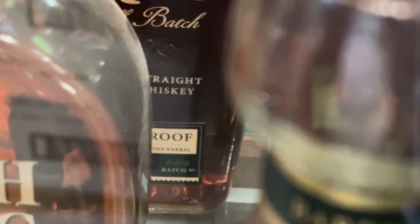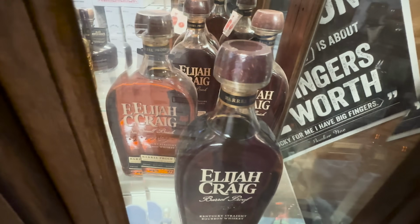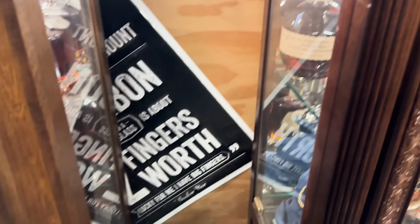Yeah, but the boss man's old school. He had people buy a bottle from him and then go out in the parking lot and sell it and make profit. B517. Is that the 17? Oh, wow. That's old. That's some old bourbon in there.